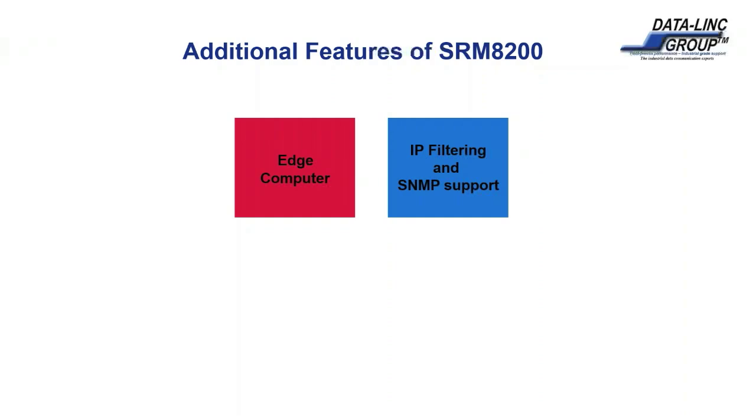The SRM8200 also supports IP filtering and SNMP, so it can be easily managed. It provides a very accessible network map, which allows a user to see the health of a network from any node. And additionally, the network can be configured from any node in the network.